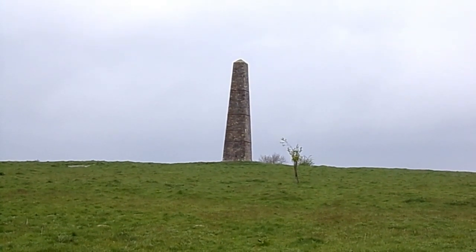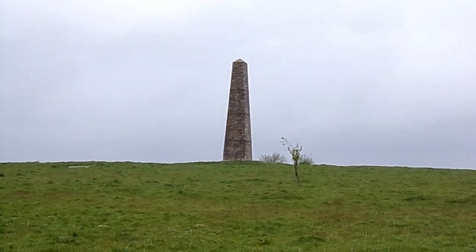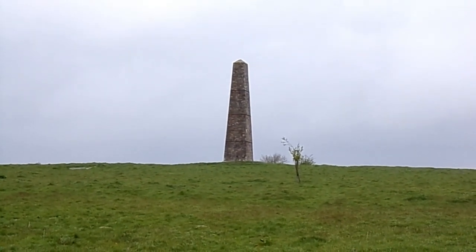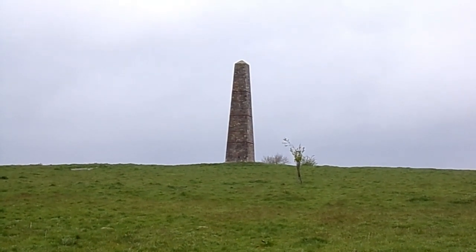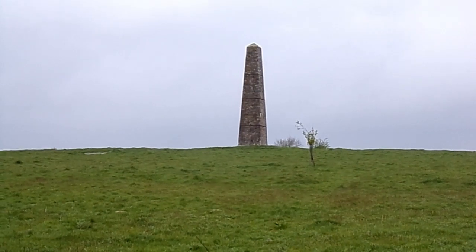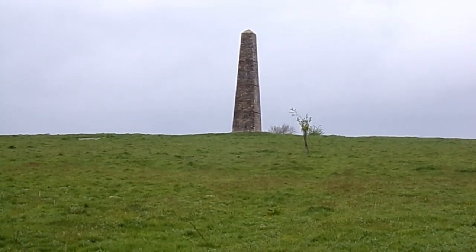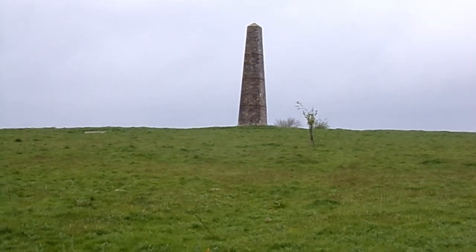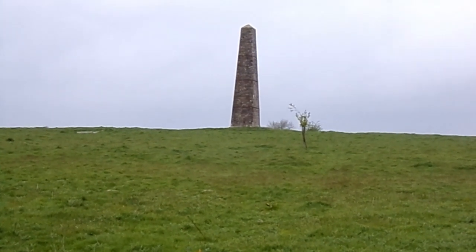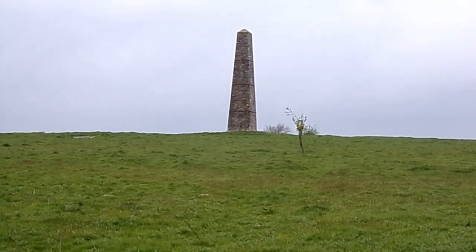Here we have the obelisk, built to commemorate the Battle of Waterloo, 1815, which I've just double checked with Brainbox, who's with me. And she confirms. Locals call it the Brightling Needle, but its proper name is the obelisk. It's actually on the highest part of the estate, and it's probably one of the highest parts in the whole area, I would have thought.